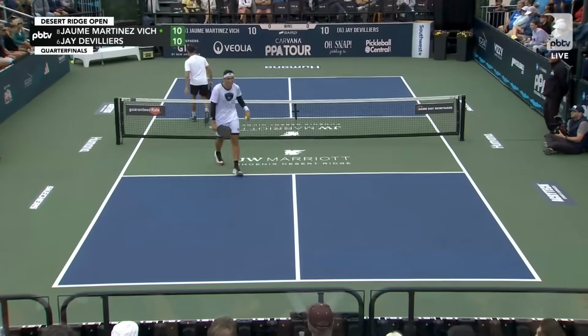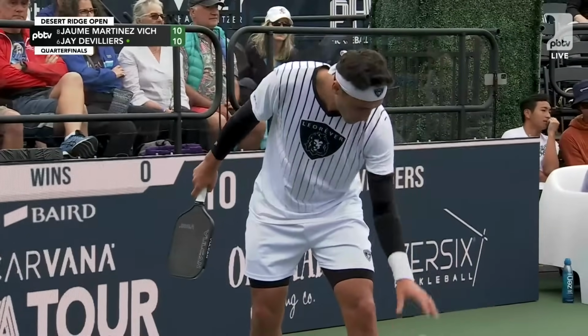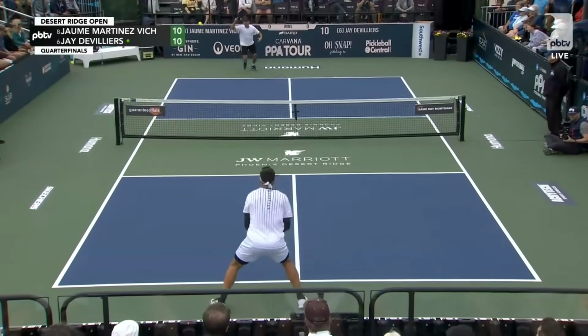And some of the players, and that was a detriment to those players. And it was this dude right here who fell into that. So here we go. 10 apiece. Does hit the serve.